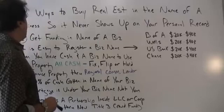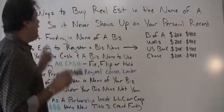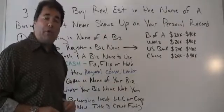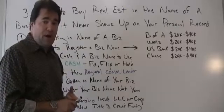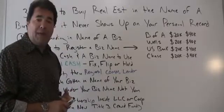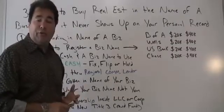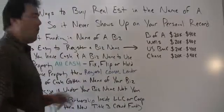This is the 3 ways to buy real estate in the name of a business so that it never shows up on your personal record. Again, no debt will appear when you do this the right way. No debt will appear in your personal name. The mortgage will not be in your name, and title search will not be in your name. So let me quickly go through exactly what the 3 ways are.